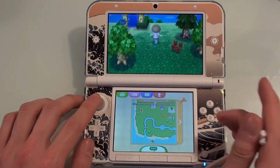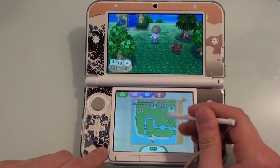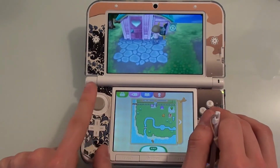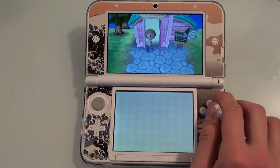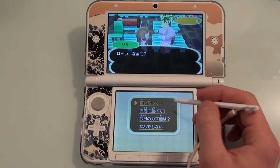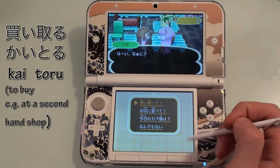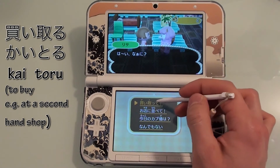Okay, it's off to the recycle shop. If you don't know where the recycle shop is, it's here where the recycle symbol is on your map. Okay, so we've made it to the recycle shop. You can see that same symbol is here on the flag. Okay, so let's go over and chat to Risa. You probably want to know what these options mean. The first one says kaitotte, and that means buy something off me. So we want to sell our oranges. Let's click this first option, kaitotte.